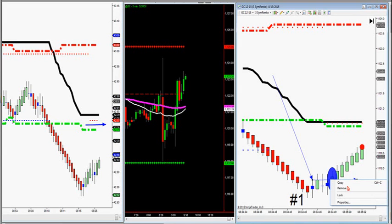Okay, let's look at gold real quick. This morning, when news came out, I said we got a projected low of 1117.90 to buy. You see news came out, and we're right around 1122 when I said the projected low.